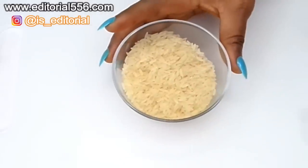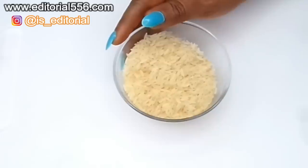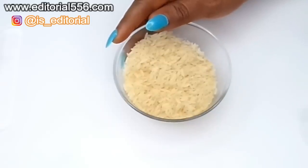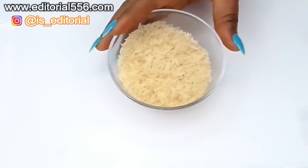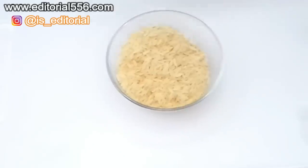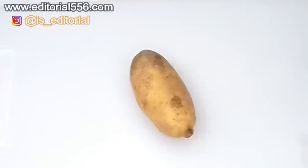So the first ingredient we're going to be making use of will be rice, and rice has oil absorbing property which makes it perfect for acne prone skin. It also contains anti-aging property which delays the signs of aging, and it keeps you looking younger for longer. It helps to remove fine lines as well as wrinkles, and it also helps you glow.